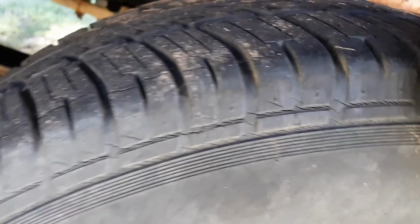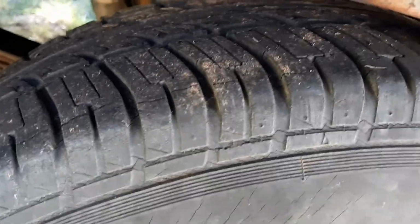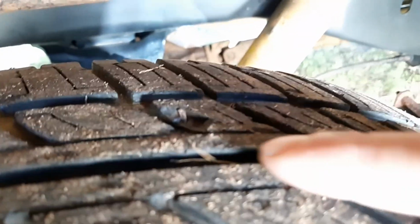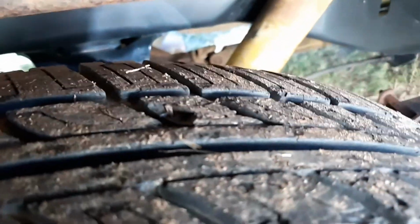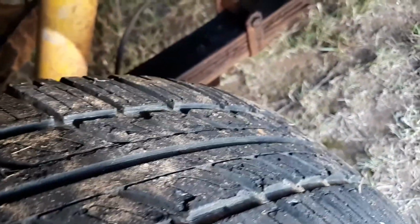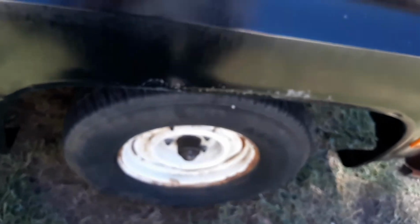And this one actually does have a nail in the tire somewhere. Where did I see that the other night? Somewhere one of these has a nail in it. Actually, right there it is. Right there. Straight down. And you can see the tread, how it's eaten up. Like it's pitted and eaten away. And I've not really done any burnouts in this at all. So, not sure why that's happening.